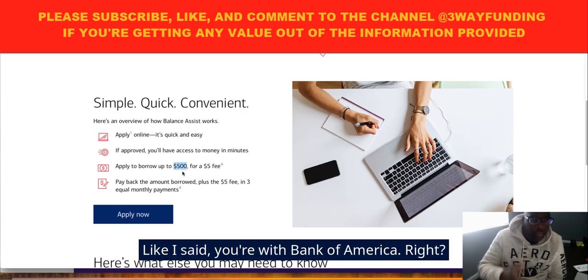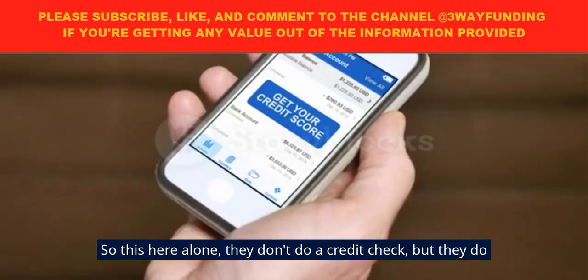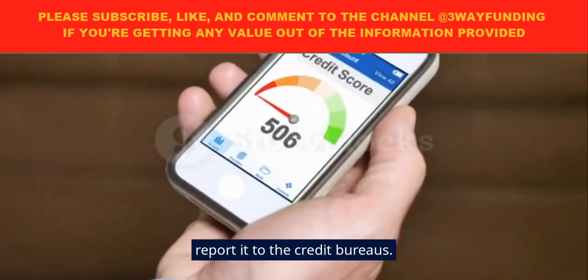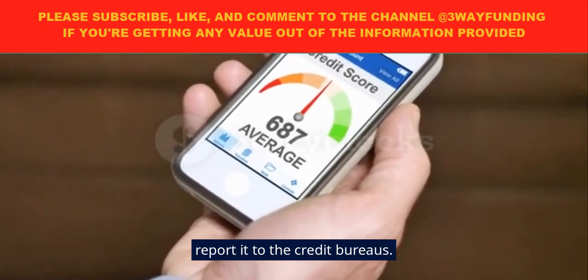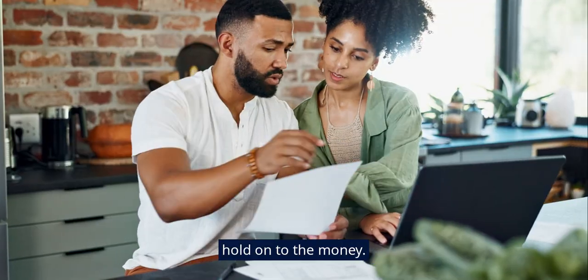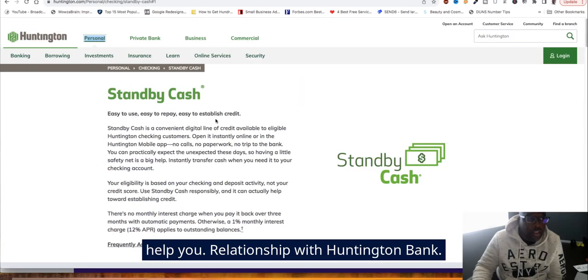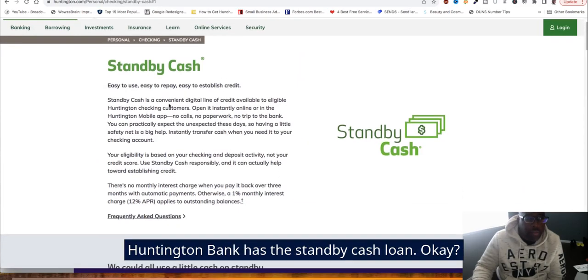Like I said, you're with Bank of America, right? So this loan, they don't do a credit check, but they do report it to the credit bureaus, okay? So that's going to turn into a trade line. But I want you to hold on to the money. Just listen to what I'm saying, because this is going to really help you. Relationship with Huntington Bank. Huntington Bank has the Standby Cash loan.